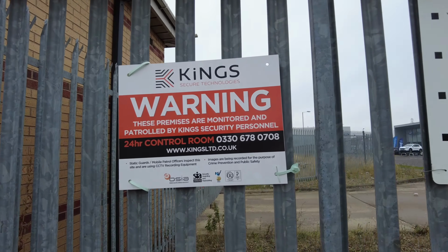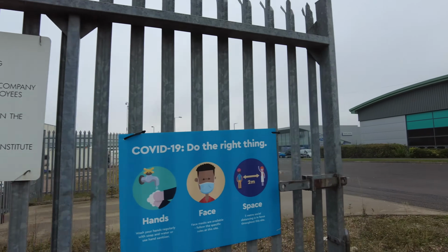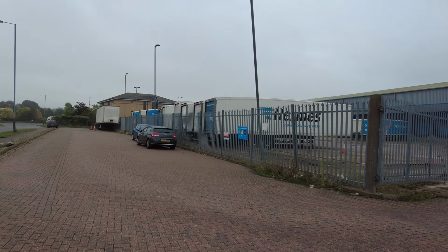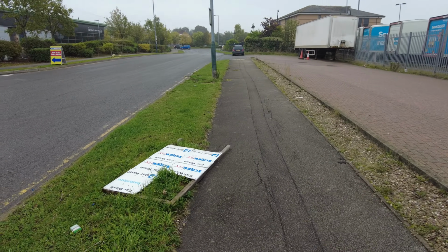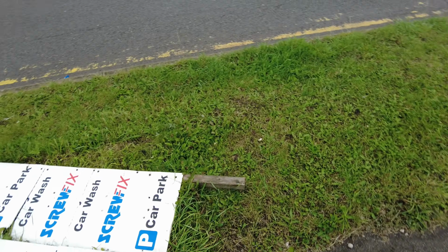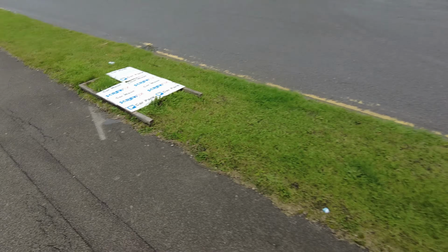King's Security. Starting to rain a bit now. It was a pleasant guy. This sign is a bit of a trip hazard on the tarmac. Let's push that over, just onto the grass. There we go. I'm happy now.